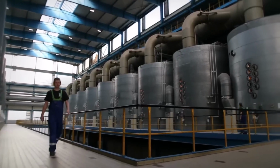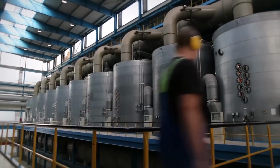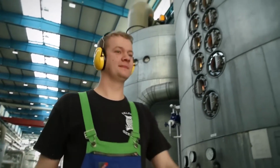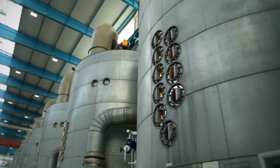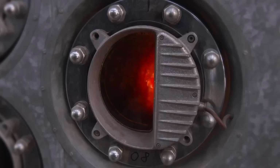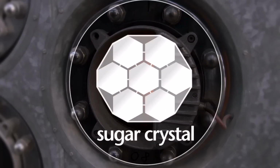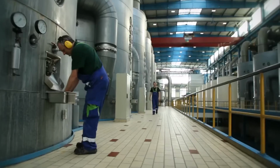But back to the heart of the plant, the sugar house. Things are getting exciting. The thick juice produced by evaporation is now further evaporated at low pressure and temperatures of about 70 degrees Celsius. Crystallization begins by adding fine granules called seed crystals. Further thickening causes these crystals to continue to grow until they reach the desired size.